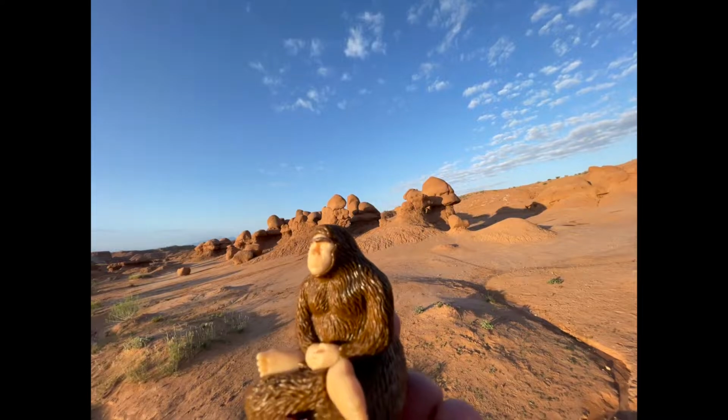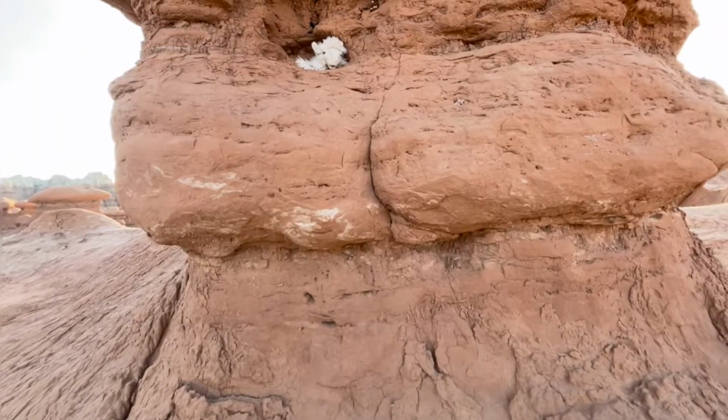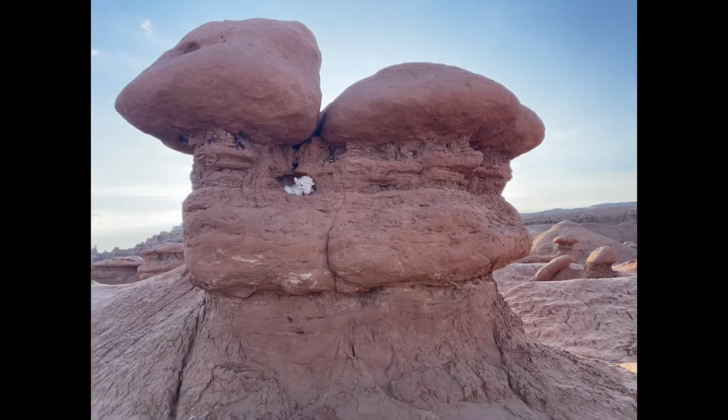If I remember my high school geology right, these were created by wind and water erosion. It's a denser rock surrounded by softer sand, and as it is eroded away, the different layers that are softer go faster.